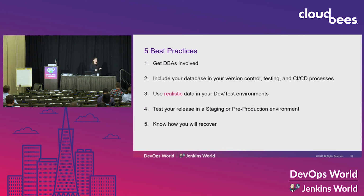If your teams are going faster and faster, releasing X times a day, you need to automate this to make sure that your database isn't going to be the bottleneck, isn't going to be the thing that's slowing down the pipeline. Again, use realistic data in your test environments. I can't stress this enough. I think my previous experience just really burned me there.